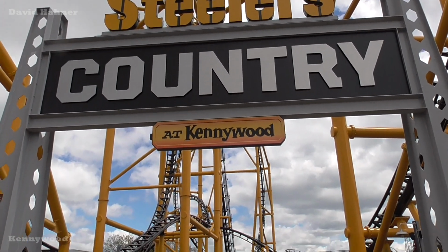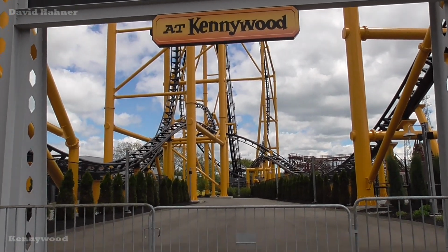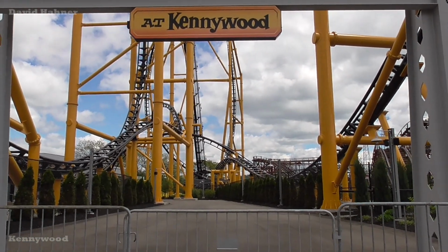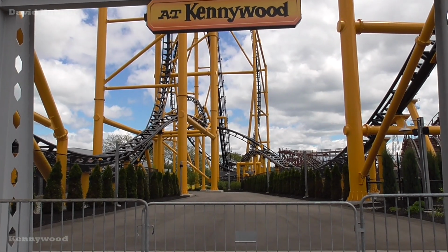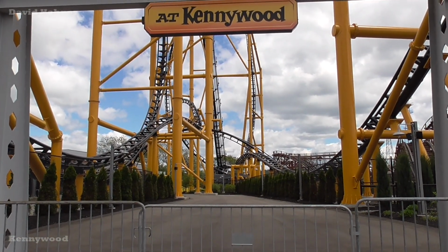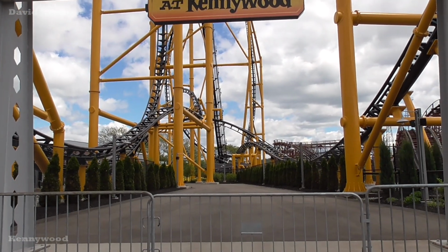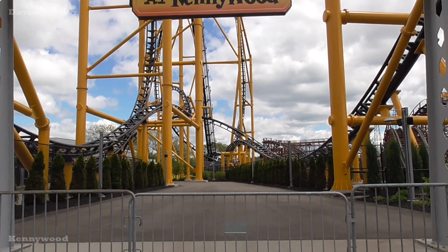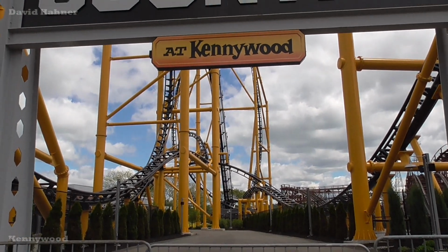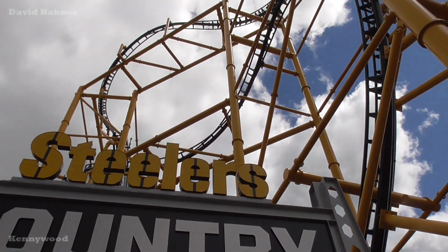So here on opening day, the Steel Curtain is not open, even though it was somewhat promised to be open. There's a bunch of different reasons, mainly because it's a little bit cold and windy today. And also when we were riding the Jackrabbit, we saw one of the trains dismantled in pieces back in the maintenance yard. So who knows when this is going to reopen.